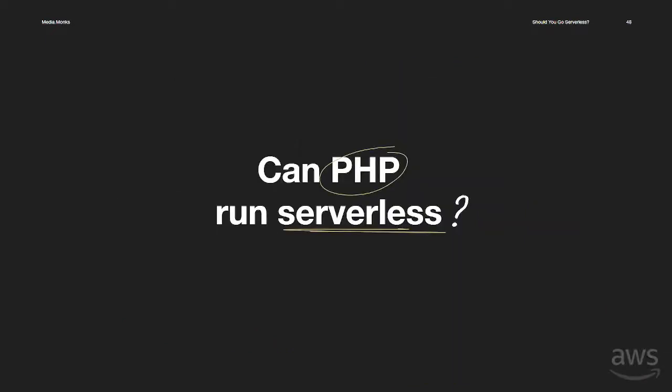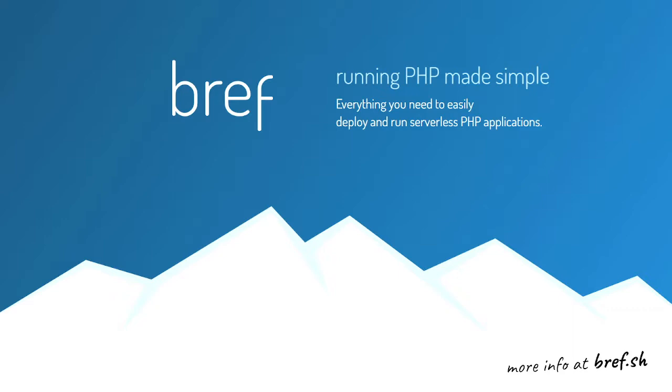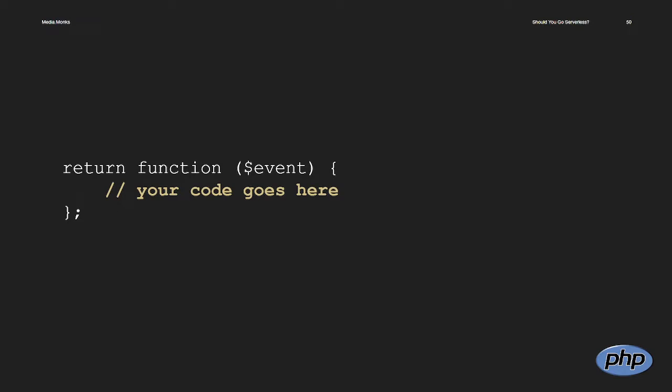But that also brings up the question: can it be done? Can you build PHP apps serverless? And it turns out, yes, you can. There's a great tool called Bref. For more info, you can go to bref.sh, and they are using a feature in AWS Lambda where you can bring your own runtime. So what they built is a small layer around Lambda with PHP. That means you can run PHP functions in AWS Lambda, which is really nice.